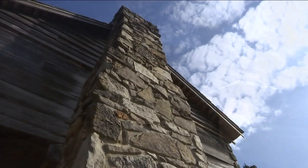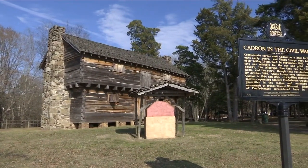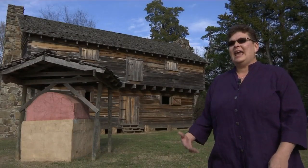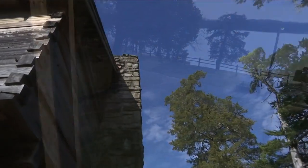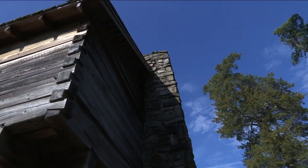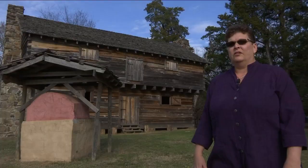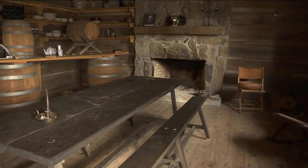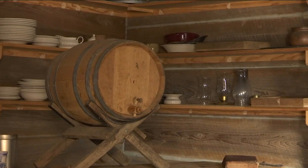So the blockhouse was first used as a fort. Well, a blockhouse construction is very unique because it's a fortified cabin. It's built in such a way that it's easily defensible. It's a more sturdy construction than a log cabin. So you can live in it, you can hole up in it if the mean and nasty people are trying to hurt you. And it was used as a trading post. So it sort of served all of those functions.